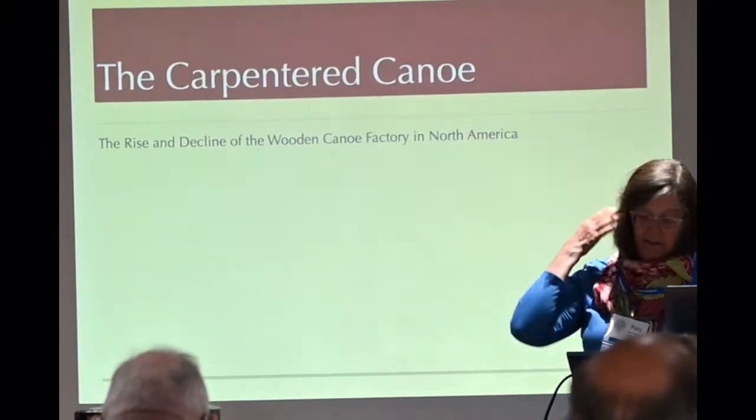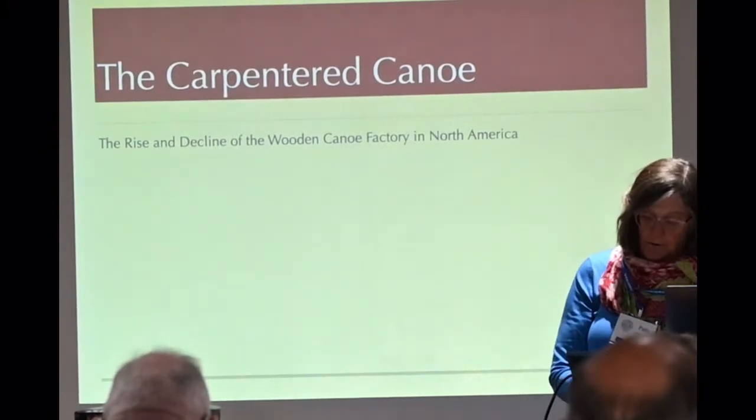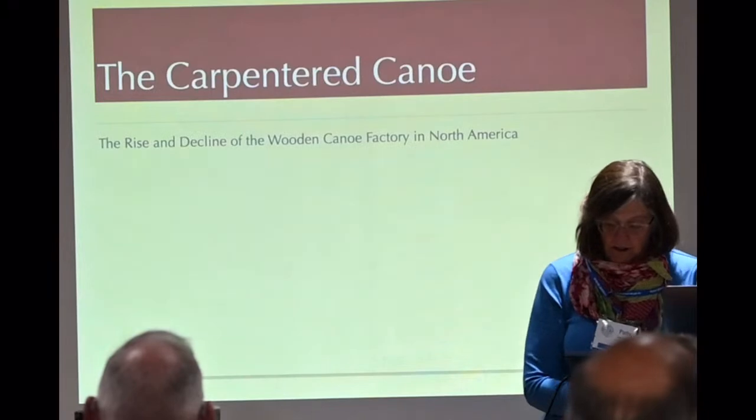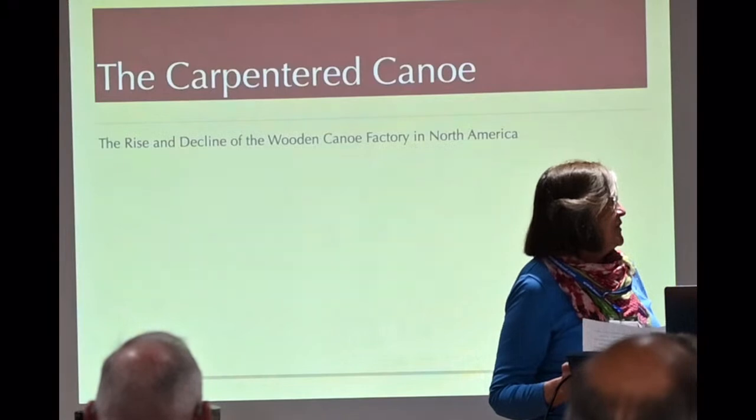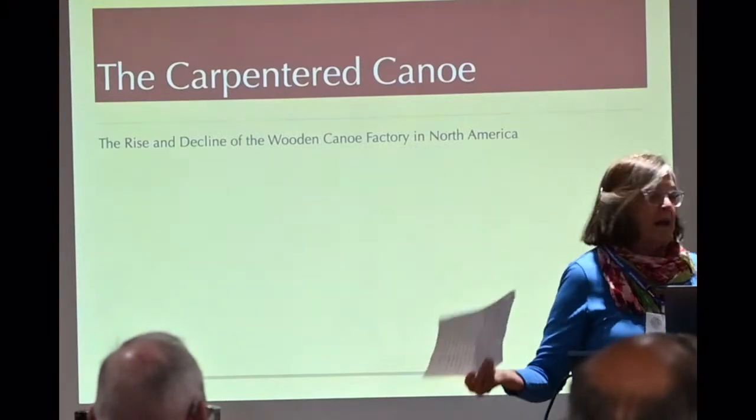A better person to tell us about the Carpenter Canoe, the rise and decline of the Wooden Canoe Factory in North America. And this is like the rise and decline. Afternoon here.